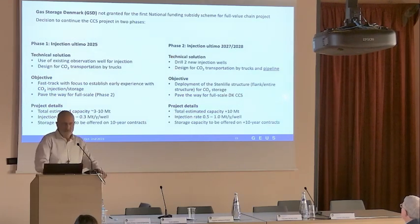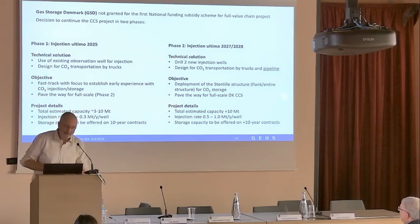But it was a little bit problematic when everything was to be accelerated. The politicians sometimes do not have the technical background. First they promised to support a pilot on the flank. Then they started to be greedy. They said, okay, could you put more than 100,000 tons into the ground?